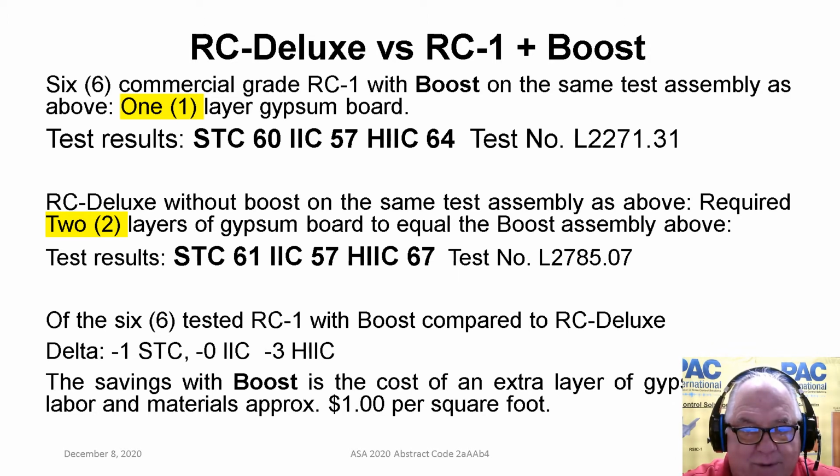RC1 Deluxe without boost on the same test assembly as above required 1 additional layer of gypsum board, for a total of 2 layers of gypsum board, to equal the boost assembly above. STC 61, IIC 57, HIIC 67.